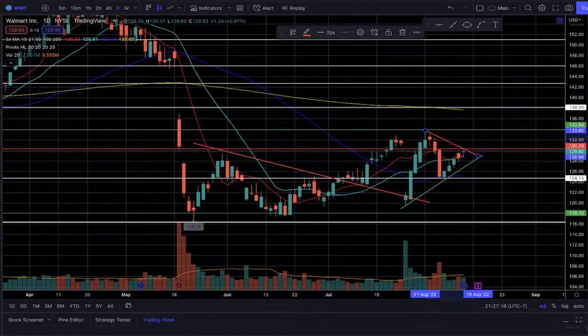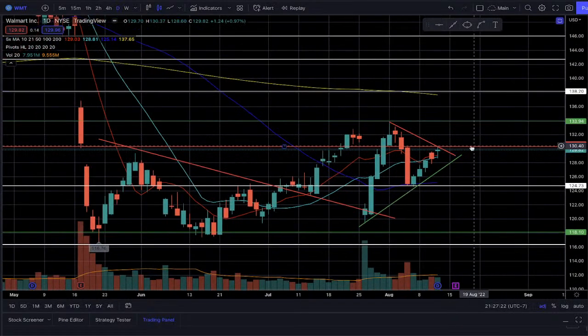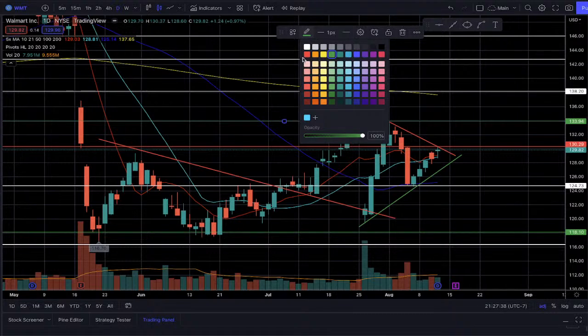Okay, so for WMT here, again, we're right back at that 130 level. And guess what? We rejected off of that 130 level, right? The high of today was 130.37. So what does that tell you? We have a level of resistance at 130. And then guess what? We have an even more major level of resistance around 134, right?